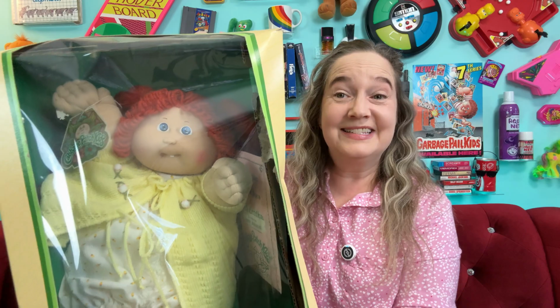So as much as I love Max, I do have a favorite. I know we shouldn't have favorites, but y'all, wait till you see this other one that I got. It's a red-headed girl with a tooth. My favorite ones are the ones that have the one little tooth. I just think that's so cute.